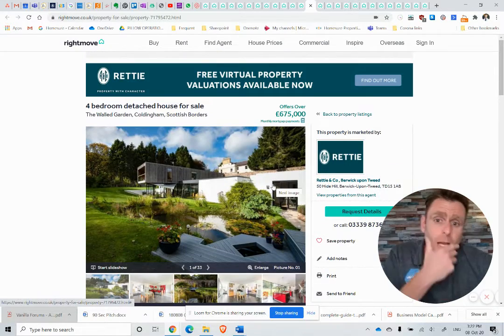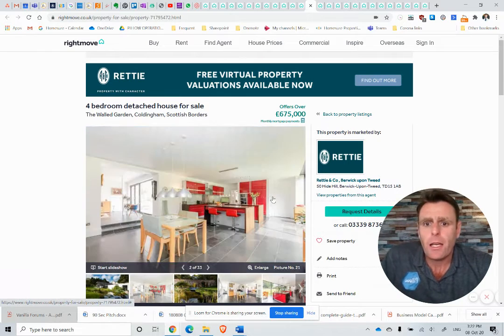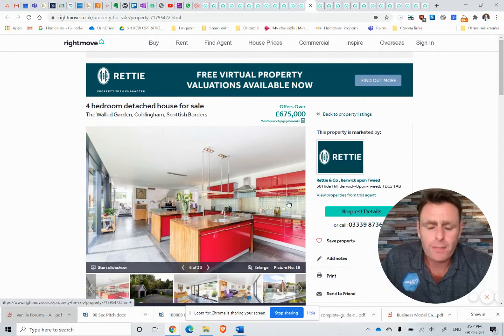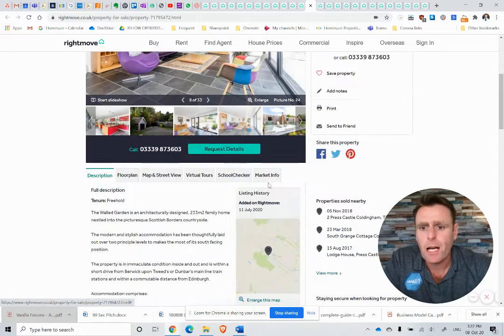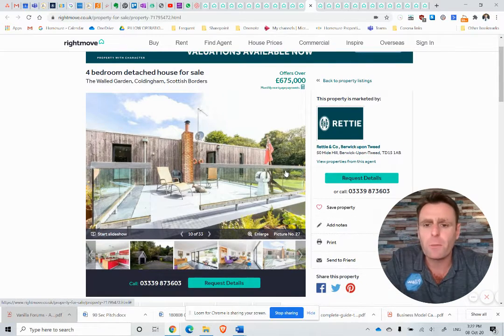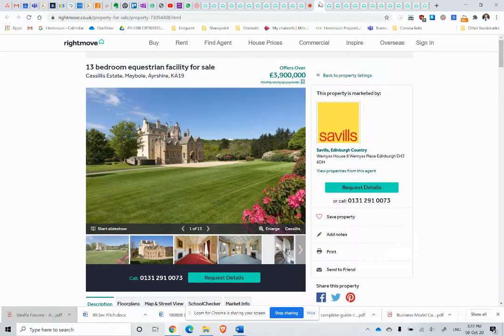Next, very cheap this one considering, but again, nice modern look, nice spacious look at that. And the garden for Scotland, again, that's amazing. You get some land with this one. Lovely part of the world, a nice modern property for a really good price, 4 bedrooms.